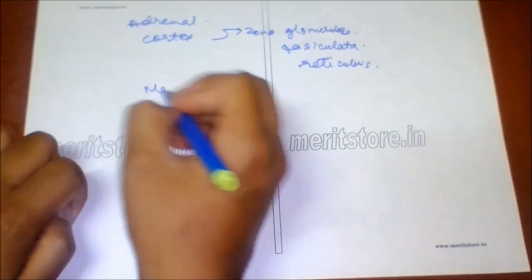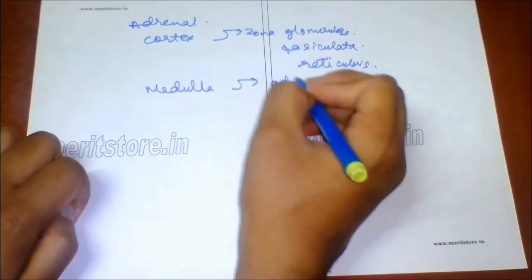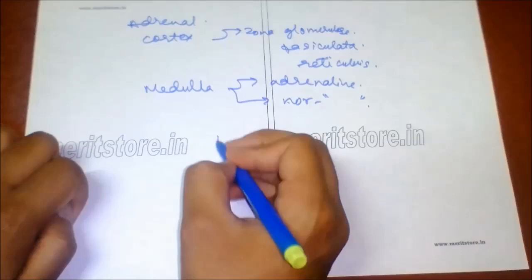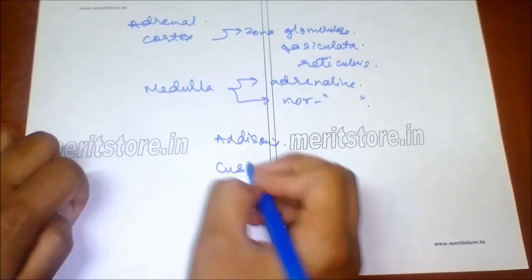Then the medulla secretes adrenaline, which is epinephrine, and noradrenaline, which is norepinephrine. The hyposecretion of adrenal hormones will lead to Addison's disease, and hypersecretion leads to Cushing's disease.